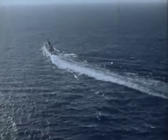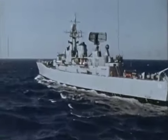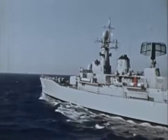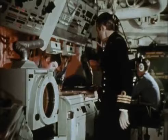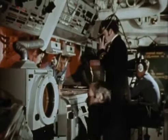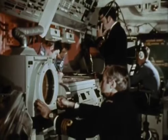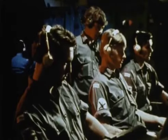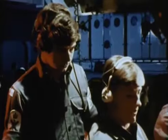Destined to play the lead role in the attack on the submarine, the destroyer escort HMAS Torrens. Torrens, modern, well-equipped, is primarily an anti-submarine ship. This is her element. Search and attack unit. We're coming right to the east. Hunter, axis 100, 4040. Hunter, axis 100, 4040, roger.